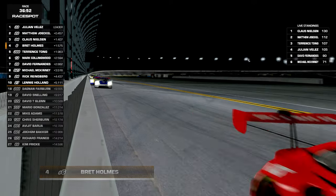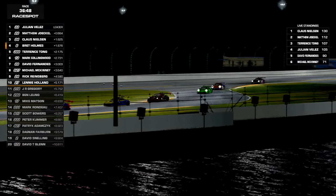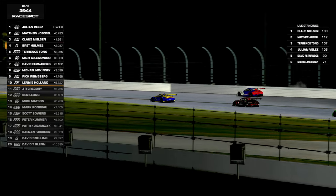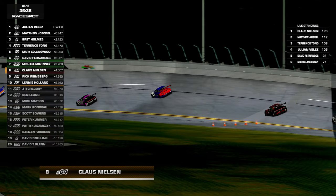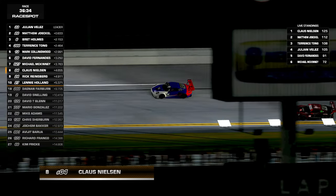Brief defense from Nielsen, but he knows that Holmes is not close enough to get up the inside. Probably not willing to throw the race away at this stage. Into the wall goes Nielsen. That's the scenario we were talking about. And that is the quickest commentator's curse I've ever seen, Joe. I think that's on you.